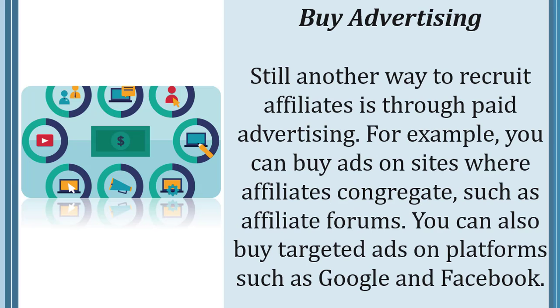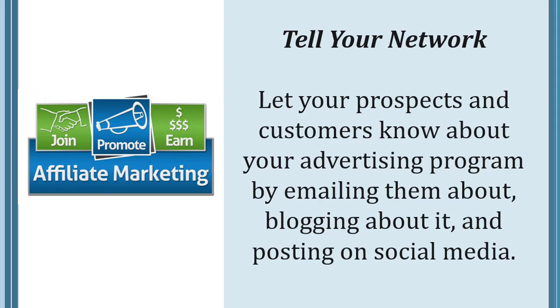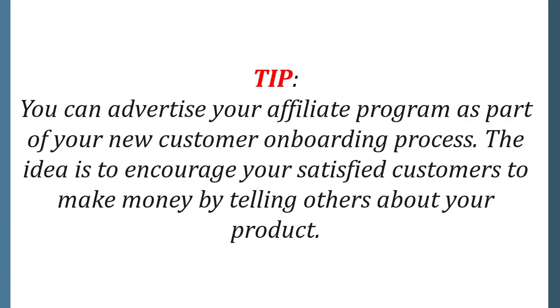Buy advertising. Still another way to recruit affiliates is through paid advertising. For example, you can buy ads on sites where affiliates congregate, such as affiliate forums. You can also buy targeted ads on platforms such as Google and Facebook. Now tell your network. Let your prospects and customers know about your affiliate program by emailing them about it, blogging about it, and posting on social media.